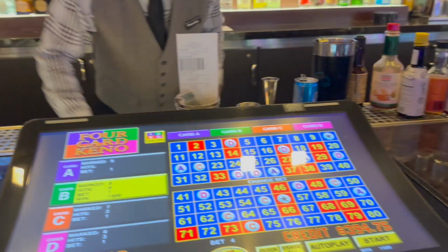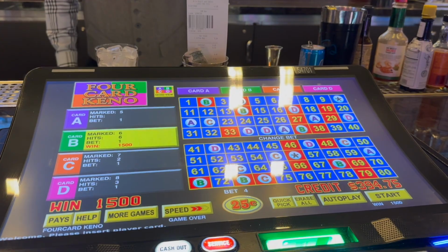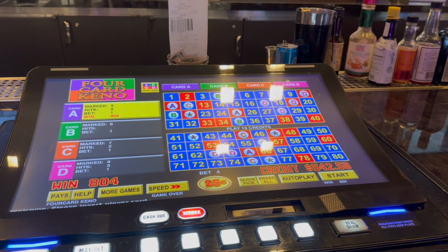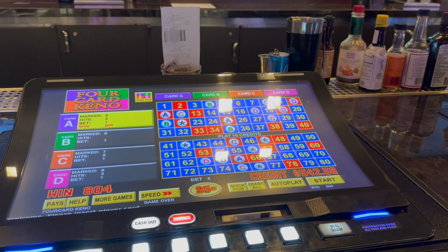Right here with the Kenos. All right, so I think we're ahead for the day. Well, we better be ahead for the day. And then just a few minutes later, this happened. We had a good run at this Keno machine, and then we gave it back. So there you go. There's a few highlights.